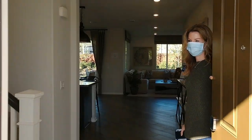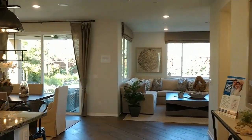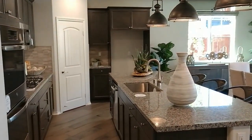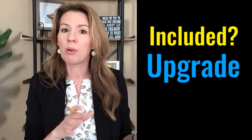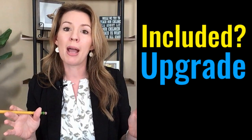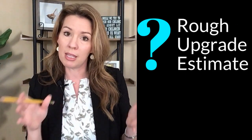Your agent needs to be familiar with the different models so that they can match what you're searching for with what the available options are. The builder models are highly upgraded, and your agent should be able to tell you what is included in the standard price and what is an upgrade. They should also be able to give you a ballpark amount on how much the options you might be considering putting in your home are, or at a minimum, help you find the answers to these questions.